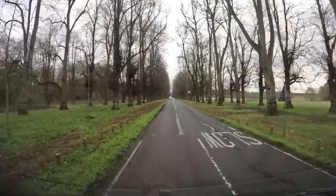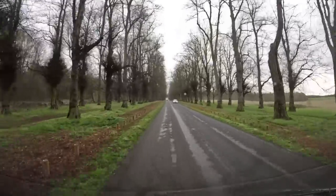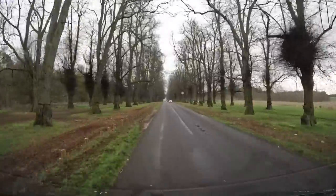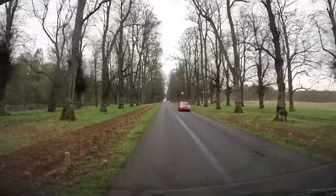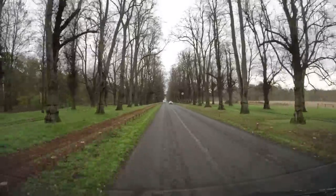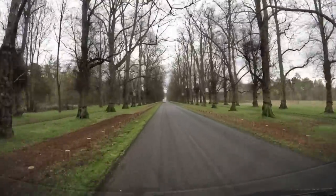3/4 of a mile. Turn left onto A614. I'm going to head down the A1 to Ashwell, to Ashridge Farm Caravan and Motorhome Club site. Show the final approach to that, won't we?